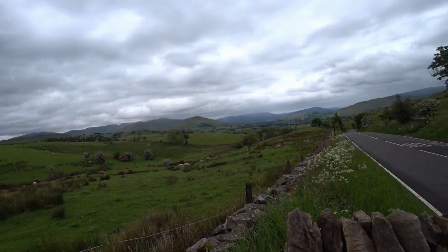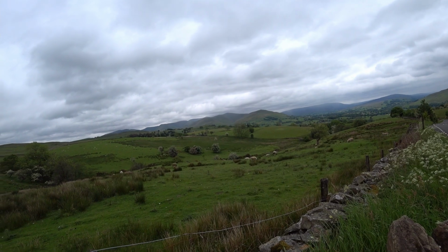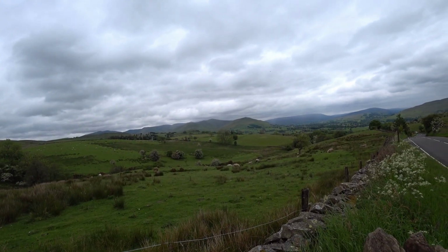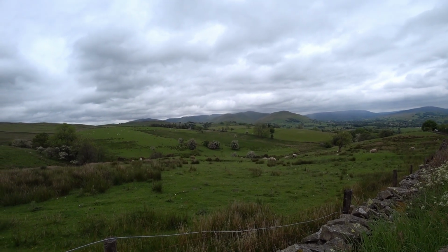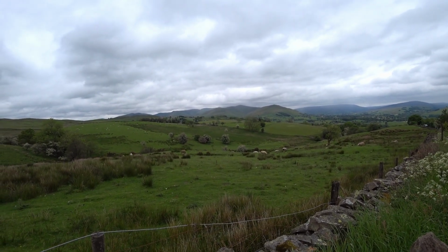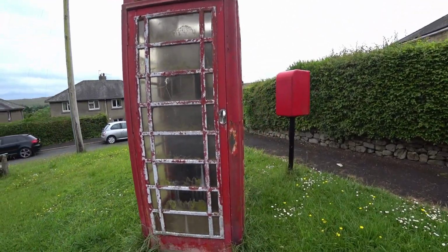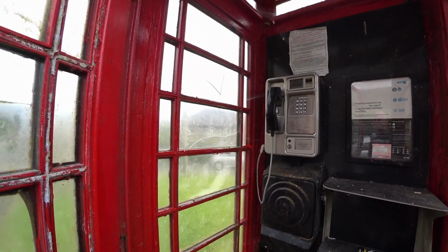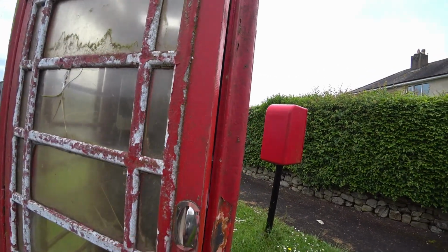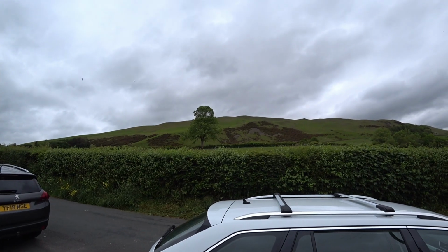Okay, so let's have a little look at where we're going. Those are the first fells there. You can just see some of them peeping over the back. A little bit misty. You can see some of the bigger fells at the back. So here we go. That's where we're going. Up there.